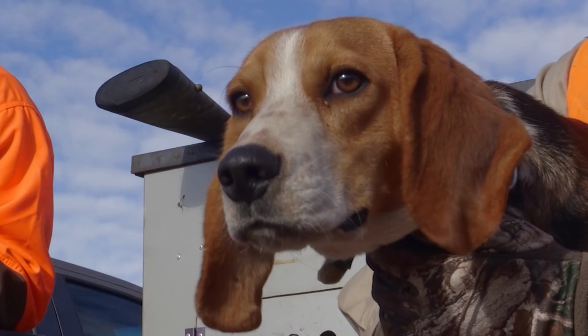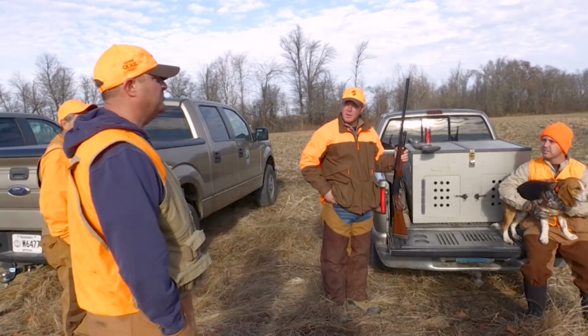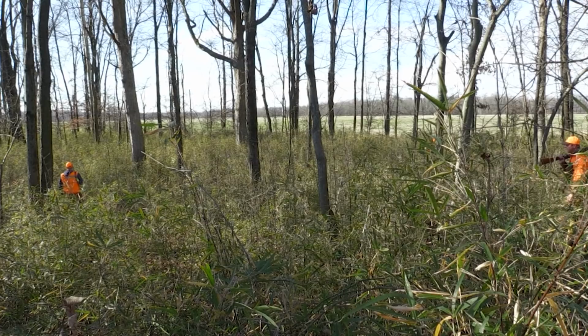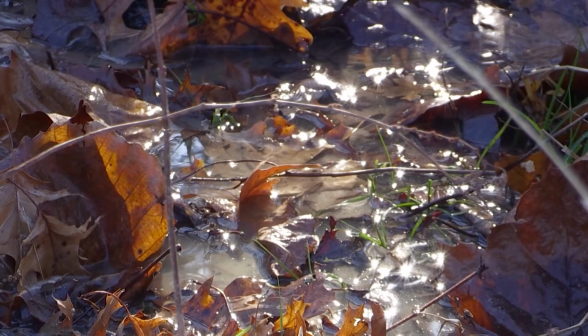This area that we're hunting right here, what type of rabbits do we think we're gonna be after here? Oh, we're gonna be after swampers in this block of woods. It holds a pretty good population. It's kind of like an island out here where we're at, but it does hold some swampers. It's got the cane breaks in it that you like to see, and it's got the bottomland hardwood type system that we like to find swampers in.